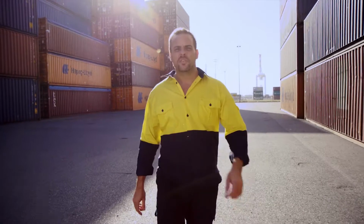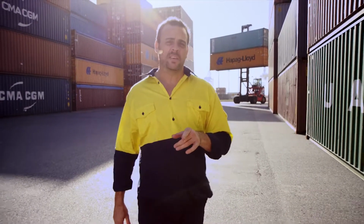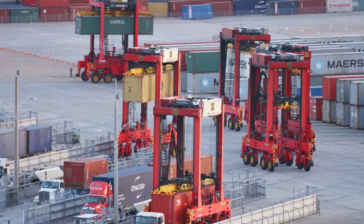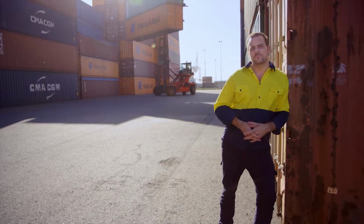G'day. We all know that biosecurity plays an important role in protecting our borders. That's why your company has entered into an approved arrangement with the Australian government. This means that your company and the people employed share the role of managing biosecurity risks in the imported cargo space. This arrangement comes with a range of important responsibilities.